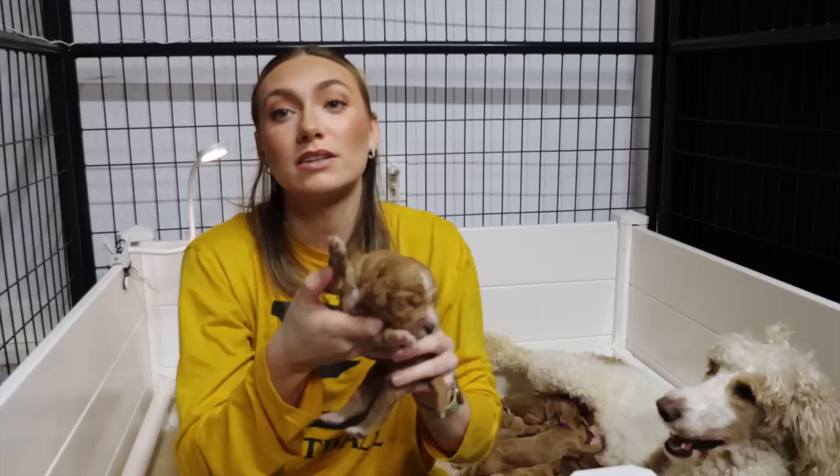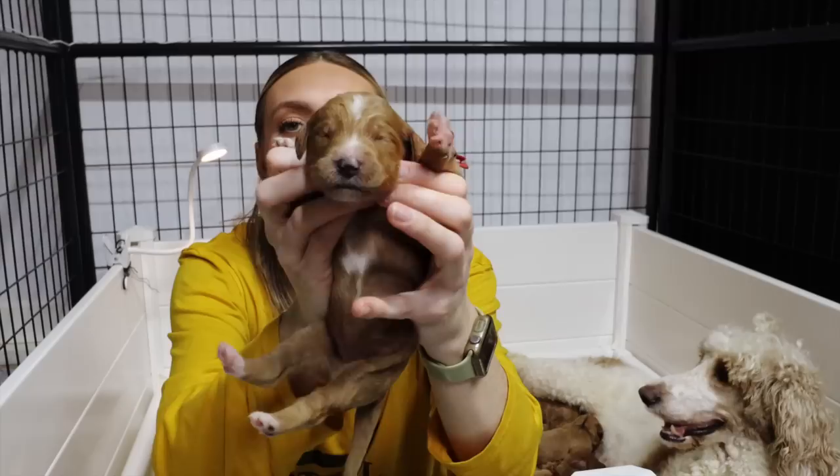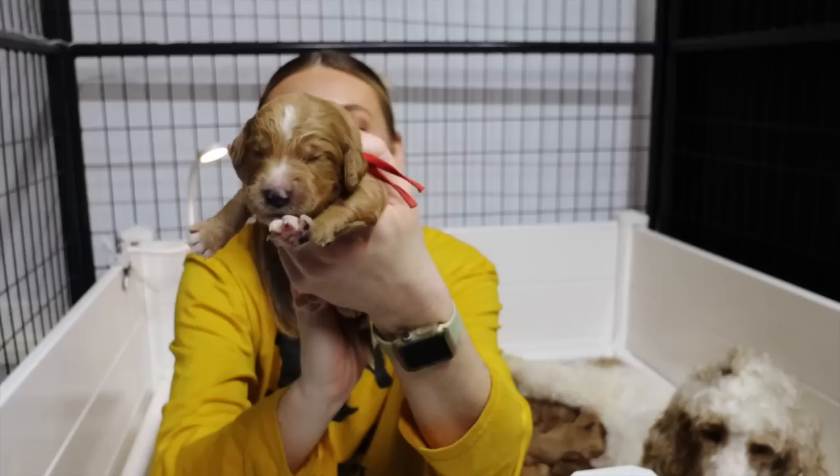Okay, this is a Red Collar Girl. Let me see if I can remember. Eclair. So this is Eclair. She's got a black nose. She has some more white markings as well. Really pretty color. A little bit more white on her than some of the other girls, but not as much as Macaroon. So this is Eclair. So that's all the girls.